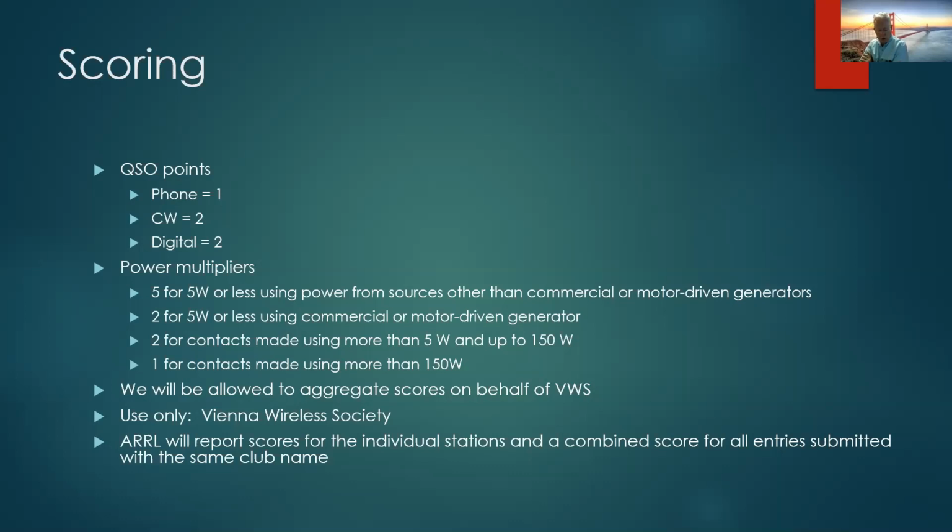Now, another new thing that we're going to be able to do this year is, because Field Day is going to be so dispersed among individual stations, the ARRL has again done a temporary rule change, and they will allow us to aggregate scores on behalf of a club like the Vienna Wireless Society.